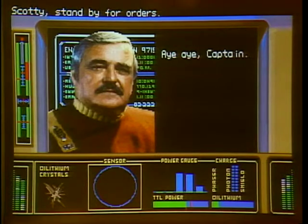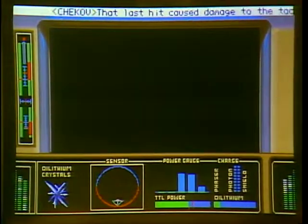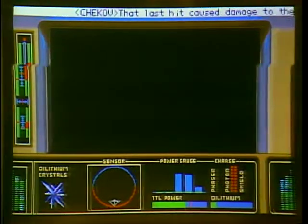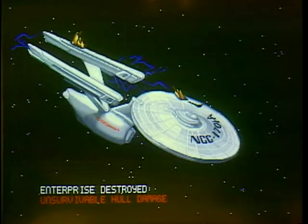And right now, I'm going through a wormhole. And as you can see, I died. Yeah, so you're Kirk, you're running the Enterprise, and you're talking to all these guys and so on. Yeah, bad hull damage.